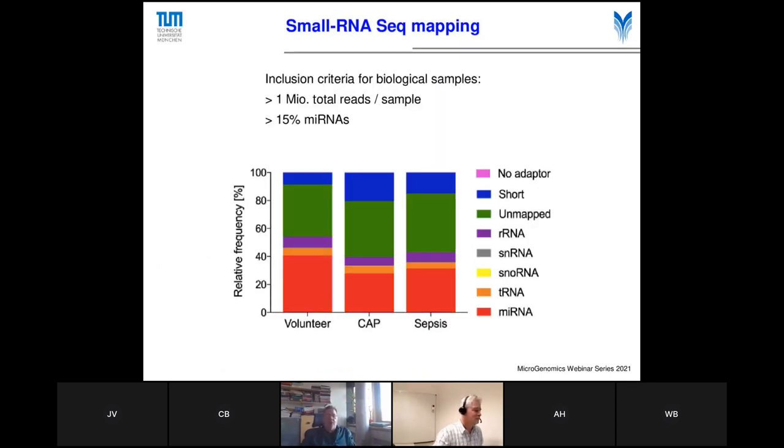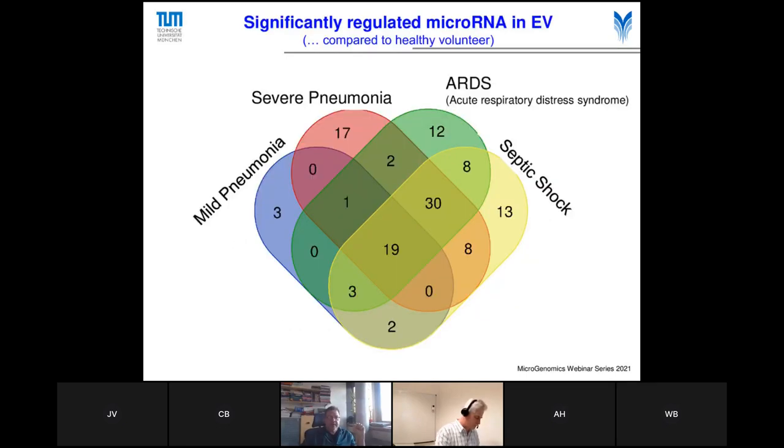Here to just go over the data, here you see the patient groups. We started with five, then we summed up to three. But here you see the microRNA reads are all in the range of 30 to 40%.